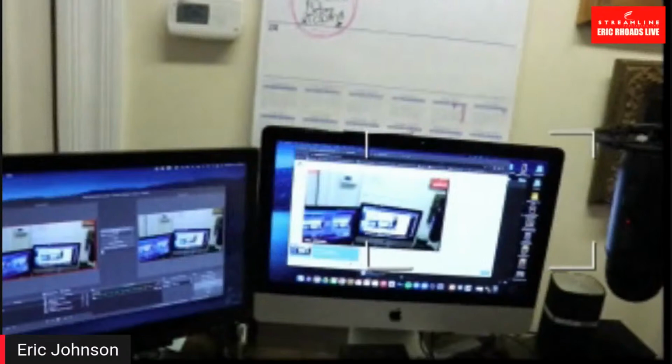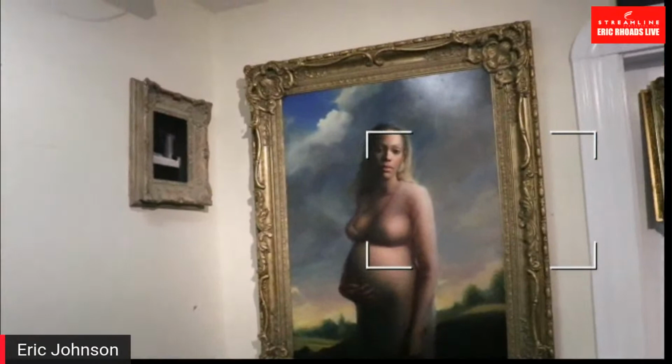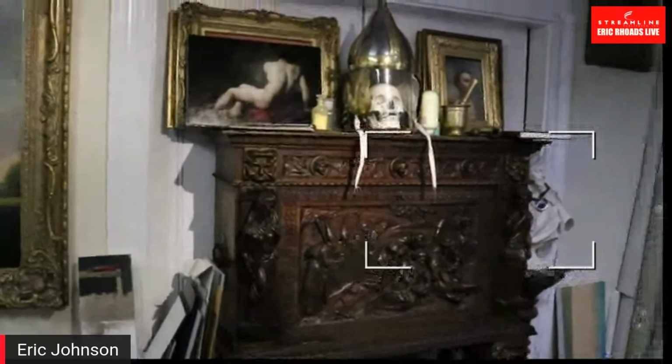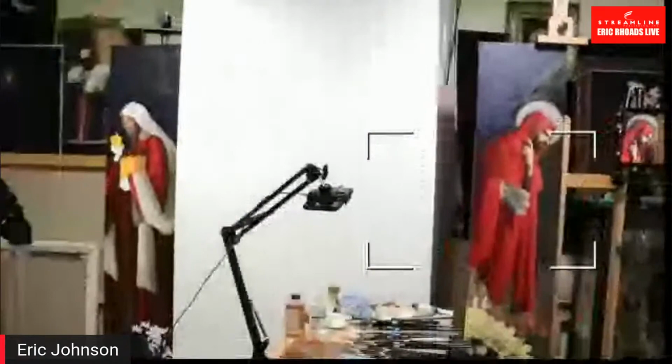Back to Eric Johnson. Okay, Eric, you're in your studio. I just wanted to show this is my setup for teaching. This is where I will do all of the drawing on and critiquing for my students. So as we turn around, there's the painting of my wife. Forgive the glare. I've got my treasure trove. This is where I keep all of my pigments and important and hazardous things. So here's the way the painting looks from a distance.